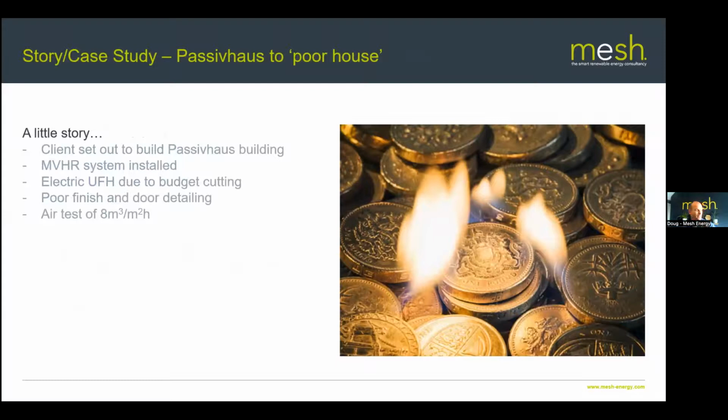This is another quick little case study, and just aware of the time here, but really, really quickly, this was a guy who was trying to build a passive house. This was a guest accommodation on their site. For those of you who understand passive house, that's an air tightness value of 0.6 meters cubed per meter squared per hour. They ended up with an air tightness test of 8. So over an order of magnitude worse than the passive house target they were going for.